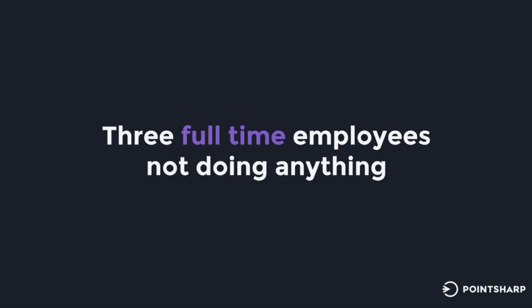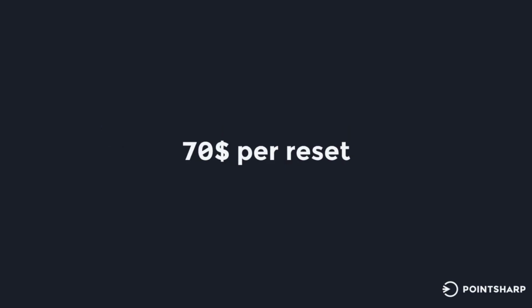You can express it otherwise. For example, you can look at every password reset you have to do. Researchers have shown that that's $70 per reset. That's also a big factor, big costs, so that's also something you should get rid of.